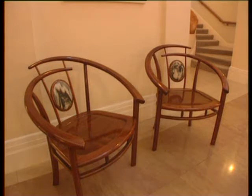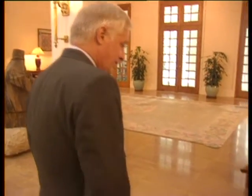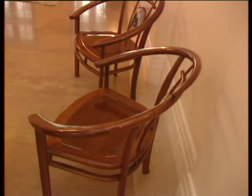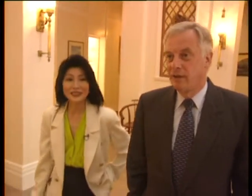For example, these two chairs over here, which are new, of course, and based on Ming designs. I think they're marvellous, and the chaps who manufactured them have sold quite a few as a result, because people come in and say, "Aren't those wonderful?" It's quite modern. Yeah. But the traditional design, I think they're terrific.